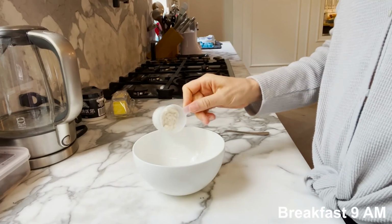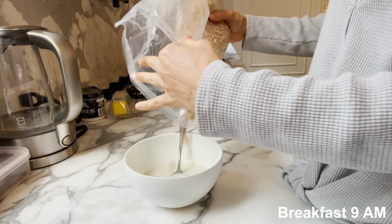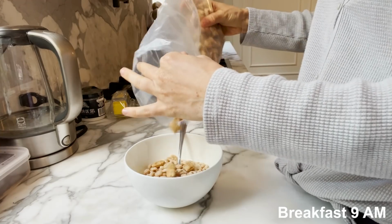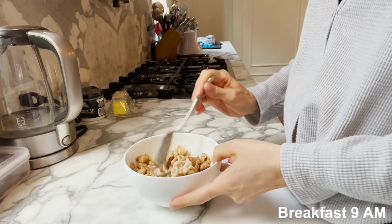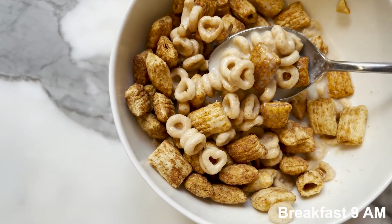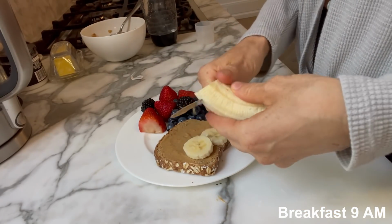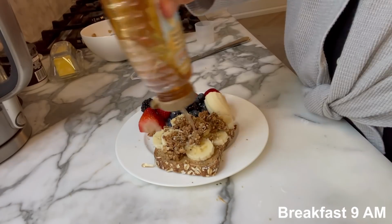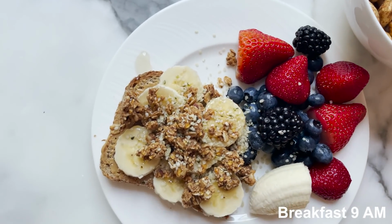This is a strange hack, but when I'm feeling like having just a straight up bowl of cereal, but I want to make it more satisfying, I add a little protein powder to the milk, which flavors the milk and also boosts up the protein. And then I will just add in whatever cereal I feel like. Today I did a mixture of Cheerios and Puffins, and then I'm serving that up with some peanut butter toast, with some banana, a little crunchy granola, some hemp hearts and honey, and some extra fruit on the side. Tell me that doesn't look delicious.